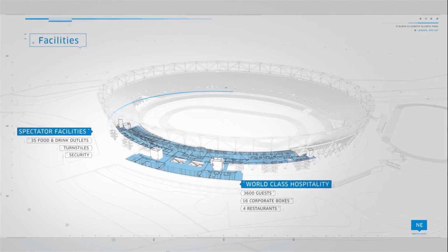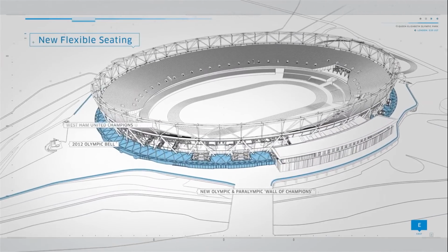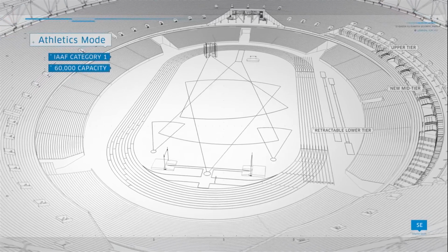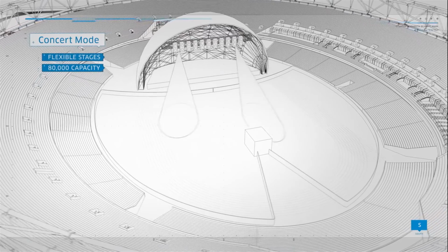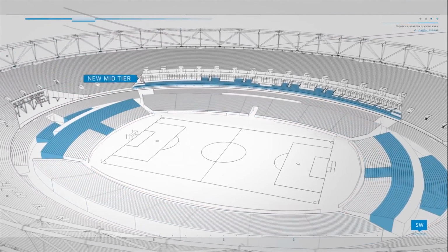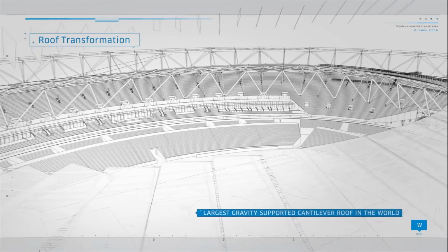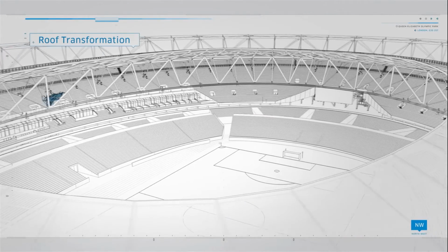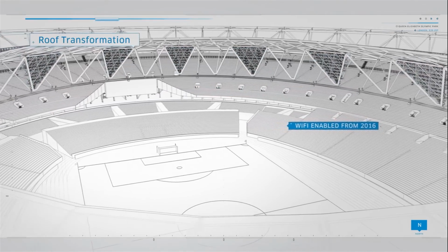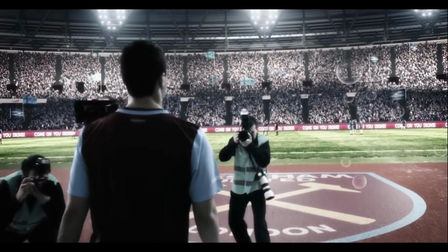A new flexible seating system has been created to give spectators the ultimate experience for a range of events including athletics and huge rock concerts, and bring fans closer to the pitch. The new roof is twice the size, now covering every seat and delivering an atmosphere bigger and more intense than before, with the iconic lighting towers reintegrated, inspiring memories of Olympic glory. Innovations in design and engineering have transformed the former Olympic Stadium into a cutting-edge venue, delivering a legacy that began with the Games.